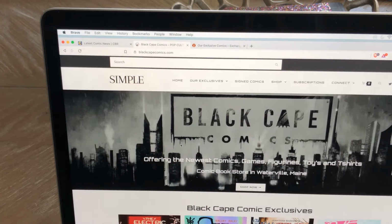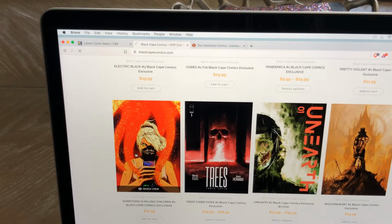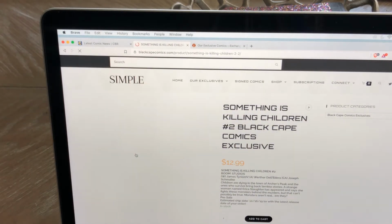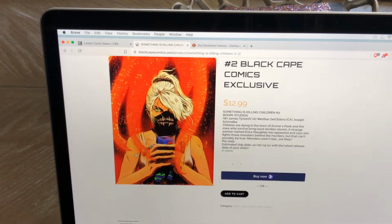So Black Cape Comics, Sunday night, they came out with a couple books that you may want to take note of. Something is Killing the Children #2. This is a comic exclusive through Black Cape Comics. I don't think they're saying what the print run is on here. I don't see anything that indicates the print run. So it's hard to tell if it's limited or what. So just be aware of that.